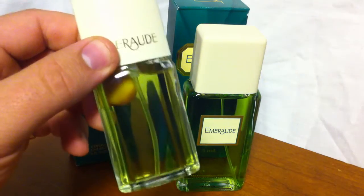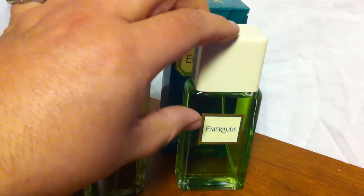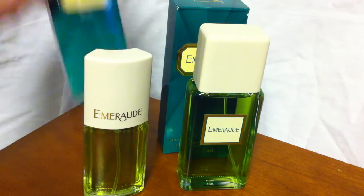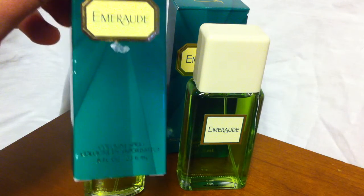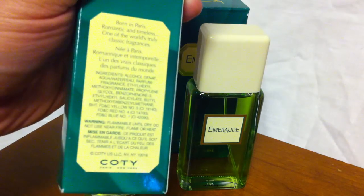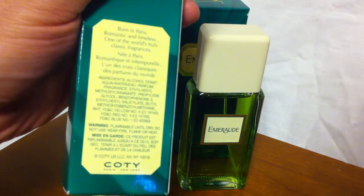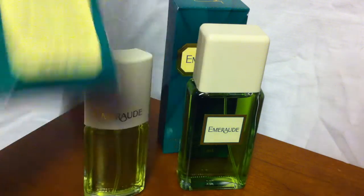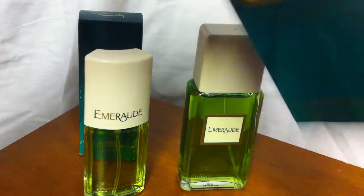You've got green juice and a white top. This is the vintage, and it's a little bit different. The boxes are exactly the same. It says Emeraude. And there's a little thing. It says, born in Paris in 1921, this is one of the world's truly classic fragrances. And this is the box on the new one. It's the same.